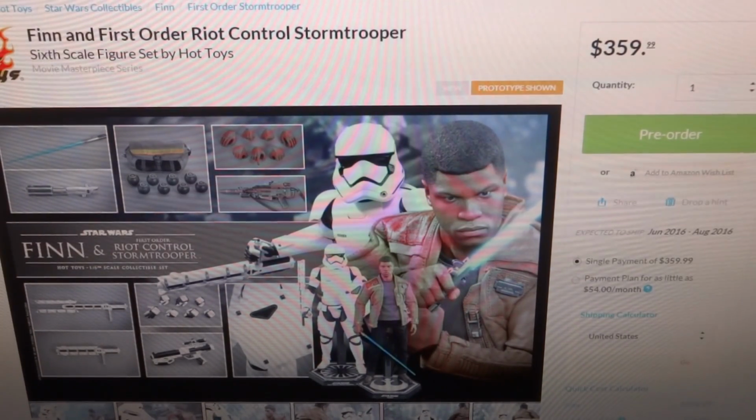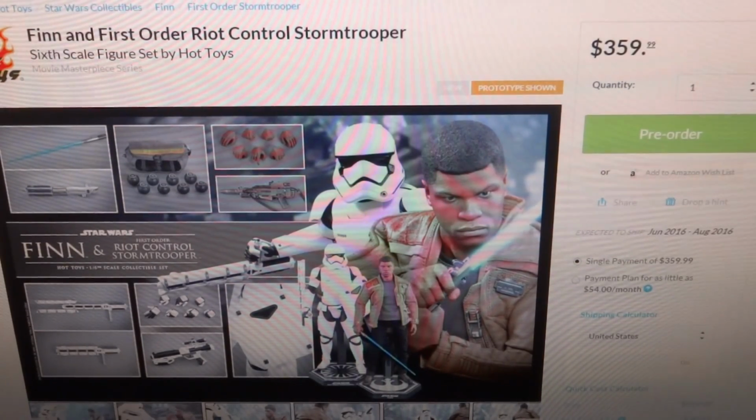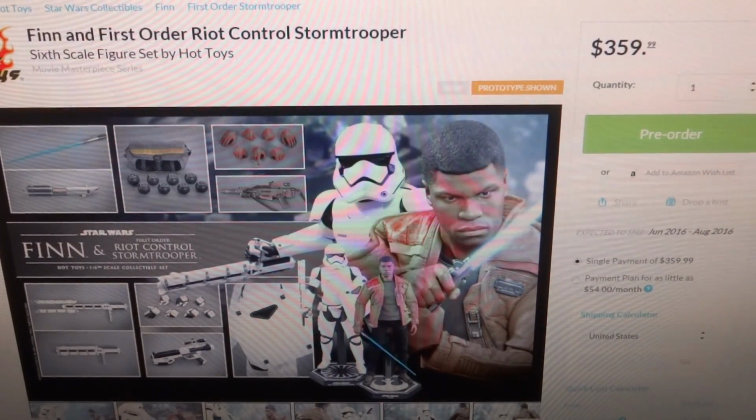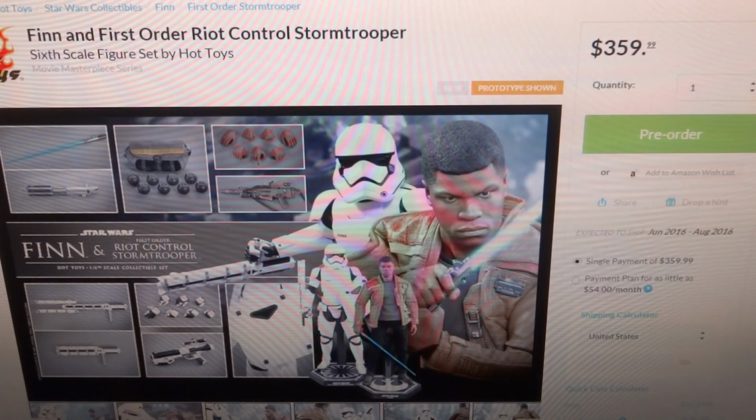The 2-pack is $360, which is an excellent price. Finn was cheaper than I expected. He's only $205 when Rey was like $220, so he was pretty cheap in general. And with this, it's a pretty decent price. You're basically paying $100 less for the show. Or how much is that? $205, so you're basically paying $155 for the Riot Control Stormtrooper, which is a fantastic deal considering the Stormtroopers are supposed to be $205.